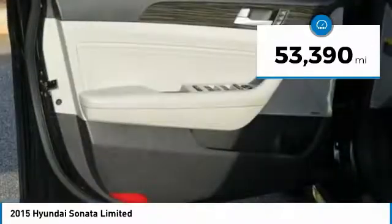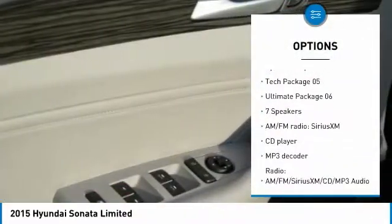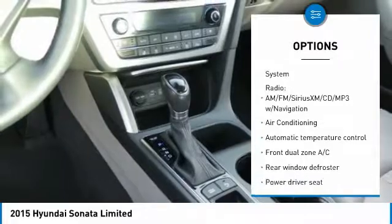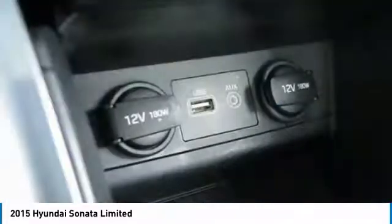This vehicle has less than 55,000 miles. Here are some of this vehicle's great options: power passenger seat, traction control, navigation system, leather-wrapped steering wheel, dual airbags, air conditioning, panoramic sunroof, heated rear seats, power steering, alloy wheels.